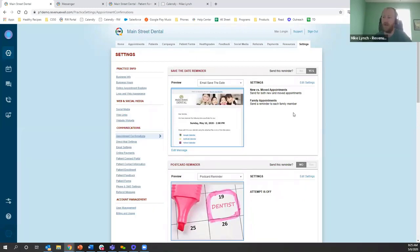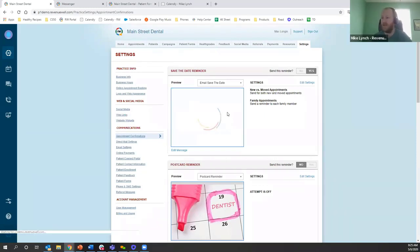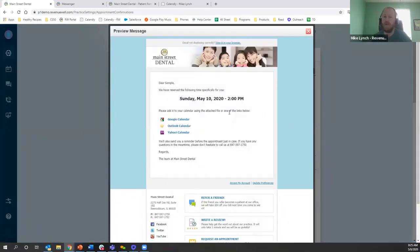The save the date reminder goes out to patients when you schedule their appointment. So whatever platform you're in, whatever practice management software you use, when there's a new appointment with a patient, they're going to get an email and a save the date. That save the date is pretty straightforward. It's a digital version of the magnet or business card you might hand them today.